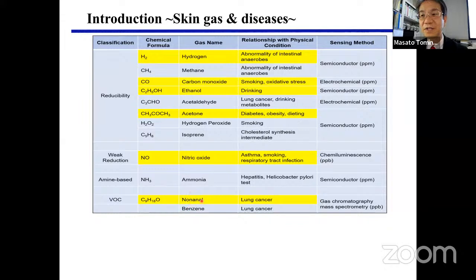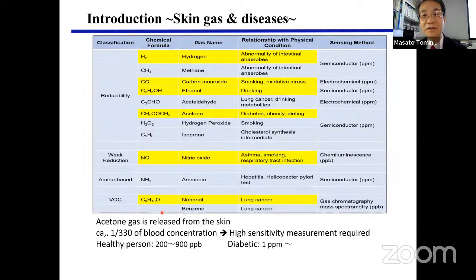So if we can detect this kind of skin gas, we can monitor our condition. For example, acetone gas is also released from our skin. Of course, the gas concentration is much lower than the blood concentration. A healthy person has this concentration of the skin gas, and a diabetic person has a higher concentration than a healthy person. So if we can detect acetone gas, we can monitor our condition.